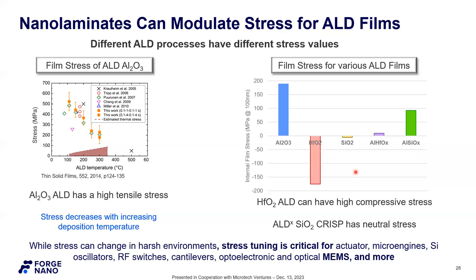So if we look at the graph on the right here, I'm showing that, first of all, not all ALD films are high stress. You can also get opposite stress, as I'm showing here with hafnia, or you can get near neutral stress. Our silica film is essentially neutral. And again, with nanolaminates or multilayers, you can tune the stress, right? Maybe you want a neutral stress, but you can't use silica. So let's use a 50-50 mixture of alumina and hafnia. There you get a slightly tensile film that's almost neutral.